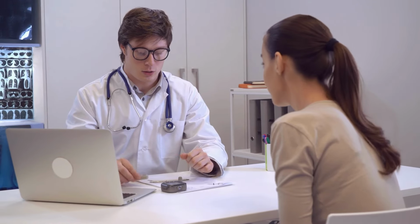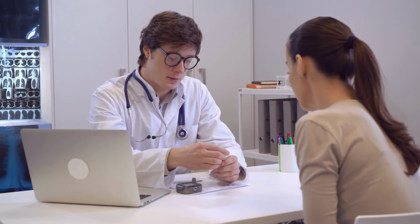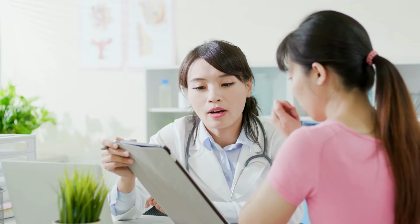Now that you know the symptoms, both common and surprising, that could signal breast cancer, it's time to take action. Whether it's a lump, skin changes, or nipple discharge, recognizing these signs early can make all the difference. Early detection is one of the most powerful tools in the fight against breast cancer, so don't hesitate to get checked if you notice anything unusual.